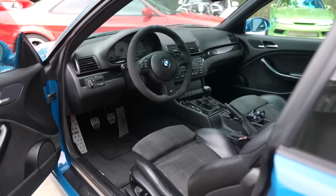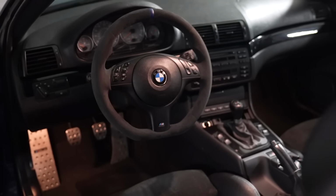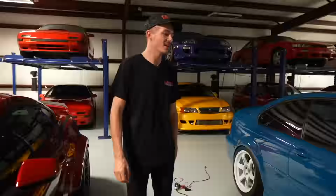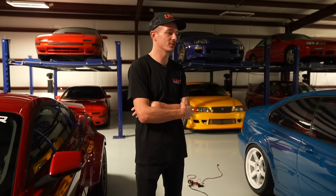Interior on this car is one of my favorite parts about it. It's locked, but you guys can see the B-roll. It's got the OE speed cloth swapped into it, or M-Rain, I forget what it's called on the E46 M3s. But it's really cool. It's got a few little saggy spots in the headliner that I have to have addressed. That kind of hurts the score from being a 9 out of 10 to an 8 out of 10.